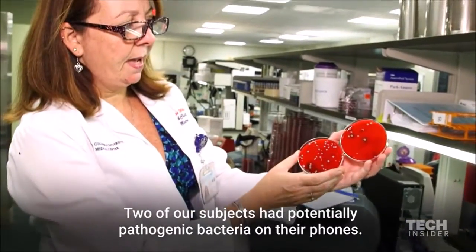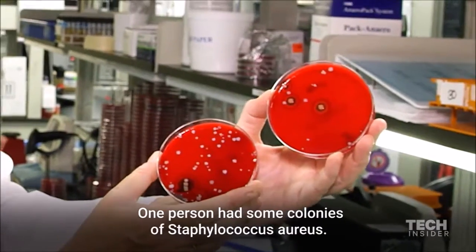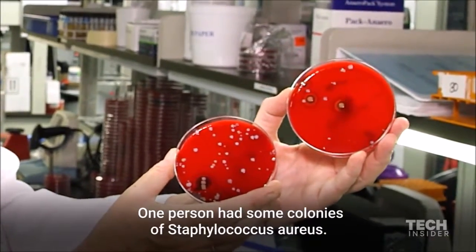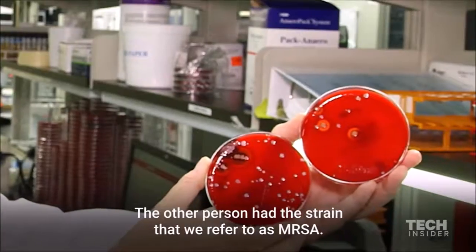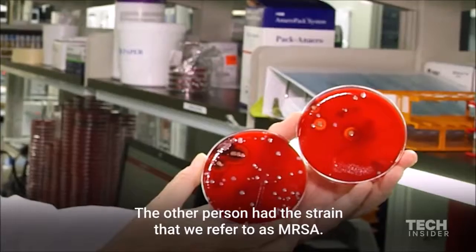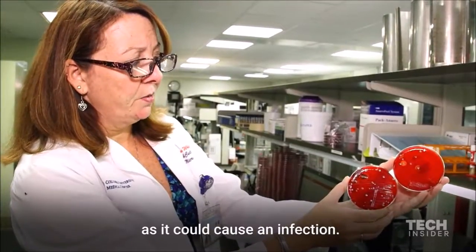2 of our subjects had potentially pathogenic bacteria on their phones. One person had some colonies of Staphylococcus aureus over here. The other person had the strain that we refer to as MRSA. That's certainly not something you would want to get into a wound as it could cause an infection.